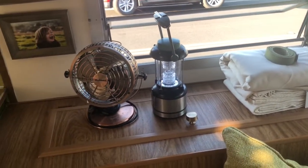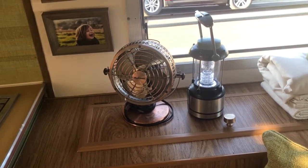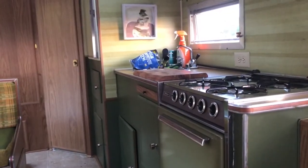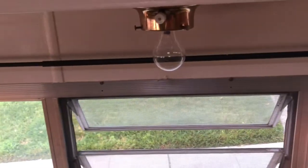Found an old lantern in our camping box, and I found that cool fan in our garage, and I thought that might be nice for cooling us down because it's Monday and I want to get the floor in this morning. So here we are. Here is the floor. I'm going to make some drapes today. I took the lamp apart so I could do that.